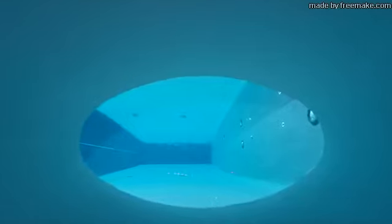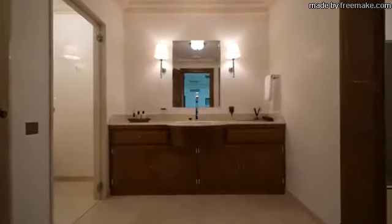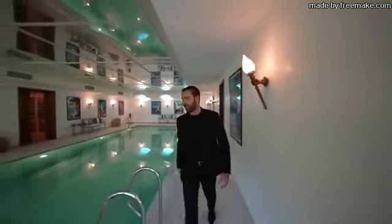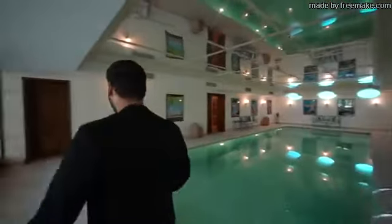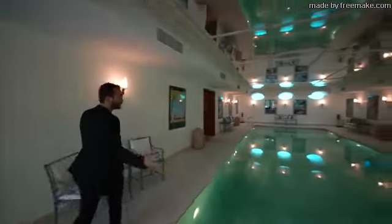This is phenomenal. All right, we have this door here opening up to a bathroom and a spa on this level. You have your steam shower, water closet, vanity setup, everything you need for your indoor pool area. Overall, this is a great space, and the fact that you get an indoor pool this size is truly phenomenal.